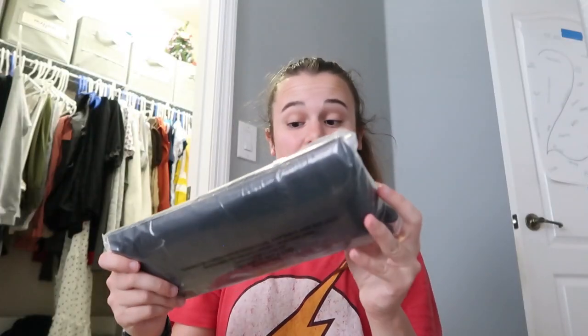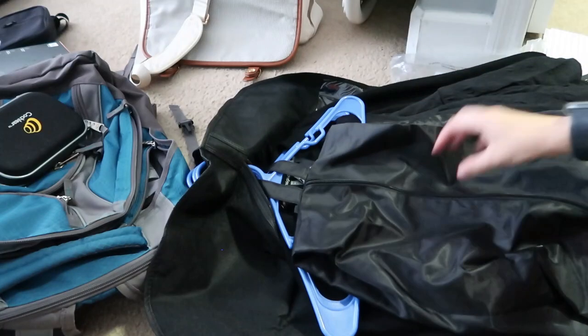I am opening the suit bag, or the nice outfit bag, and we're going to go ahead and get my concert clothes, or what I have of my concert clothes so far, put into this cover. And then my concert shoes will be in this bag here. So I will have Birkenstock-type sandals, and then platform sandals, and then Hey Dudes that I'll put in here. Shoes will go in here.